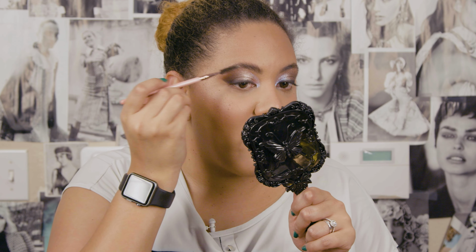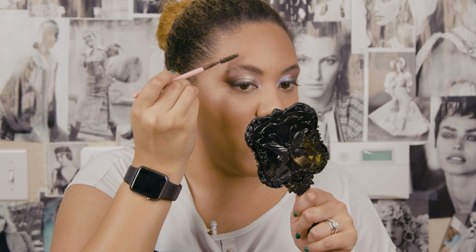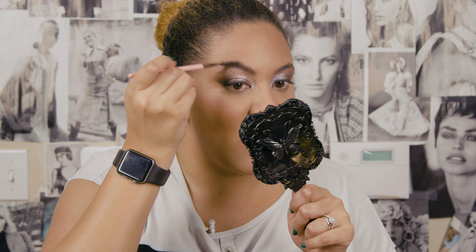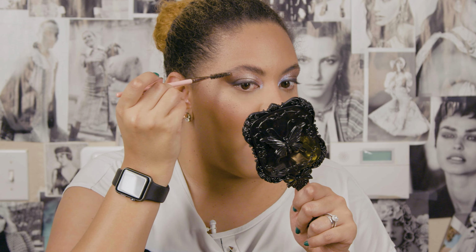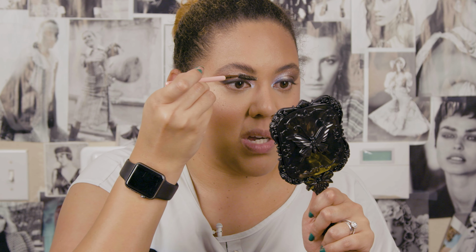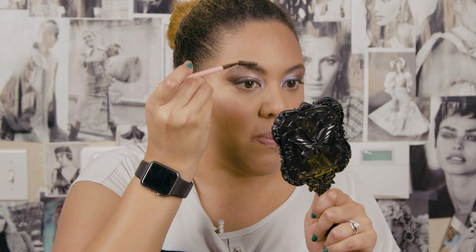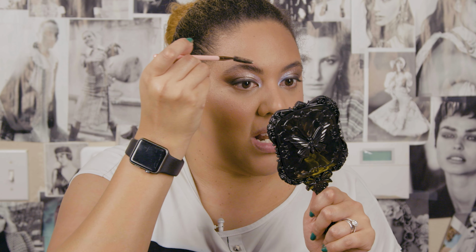I will say you have to be careful with this one because it can turn white if you apply too much, which with the Anastasia, that doesn't happen easily. It can happen, but it doesn't happen easily. In this one, it can happen easily. So just make sure that at the beginning you apply just a tiny bit. If you want to apply more towards the end, you can do so, but do little by little.